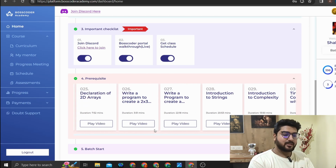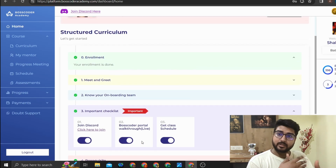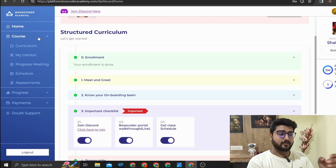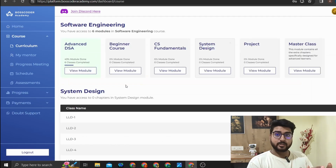Okay. Then they have the batch start, where you get started with the classes, the schedule, assessment, etc. So I'll show you one by one what's all in the course. Let's explore one by one what all it has. Okay. So this is basically the course area where you have everything of the course. So this is the curriculum in the software engineering course that they have.